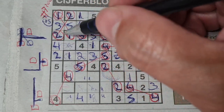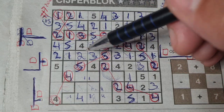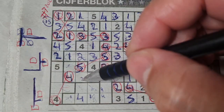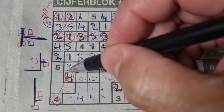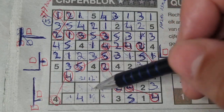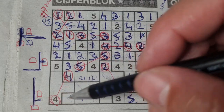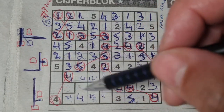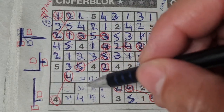One box left in this W area shape for number 5. This box can be 2, this box can be 1, so the 1 and the 2 go in those two boxes as a pair, so one digit left in this area for number 3. Alright, these two boxes can be 1, these two boxes can be 2. We have a double 1 there, double 2 there, so the 1 and the 2 go in those two boxes as a pair.